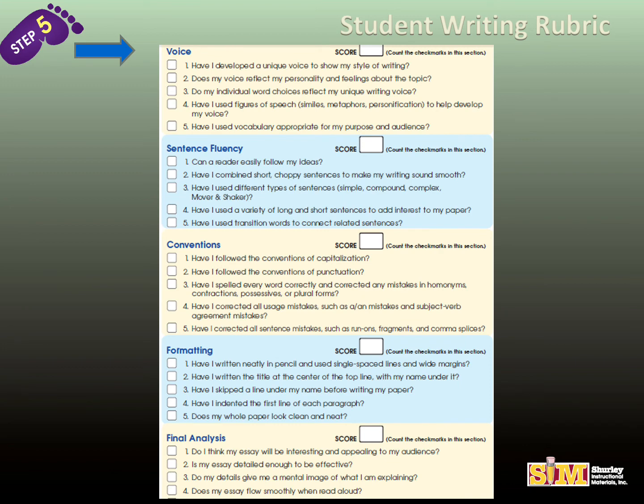voice, sentence fluency, conventions, formatting, and finally, the rubric will help students evaluate their writing piece by doing a final analysis. They will check to be sure their writing is interesting and appealing to their audience. They will also assess whether or not their details paint a mental image of what they are trying to explain.